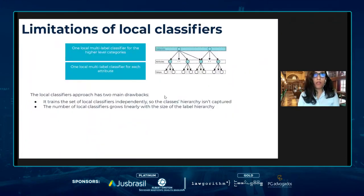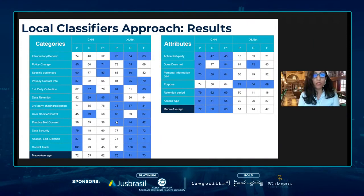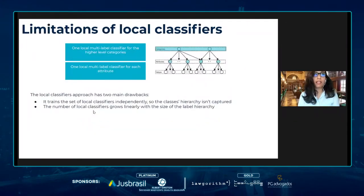And so the results of the classifiers are good for certain tasks and categories, but the local classifiers approach has two main drawbacks. The first one is that it trains the set of local classifiers independently, so the classes hierarchy isn't captured, and the classes hierarchy is important if we want to improve the predictions of the values. And the second drawback is that the number of classifiers grows linearly with the size of the label hierarchy, which means we need more compute power and time, both for the training time and inference time.